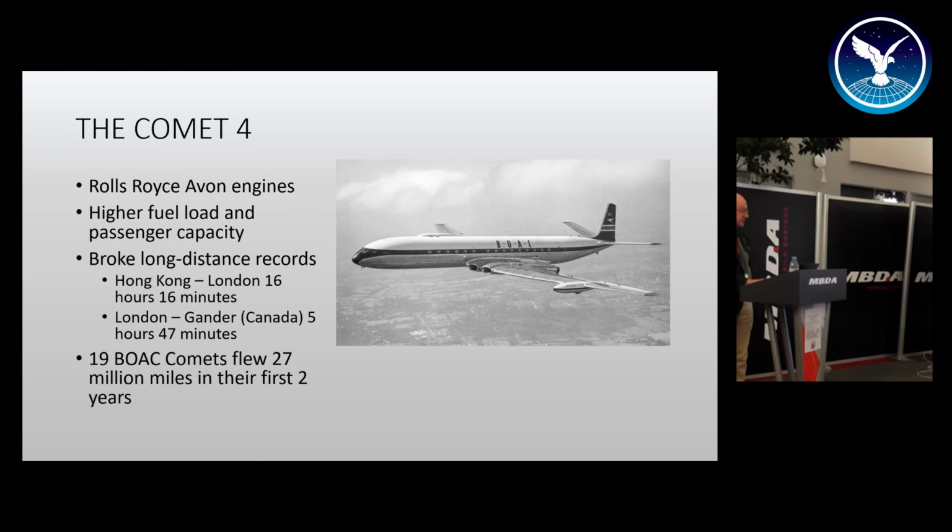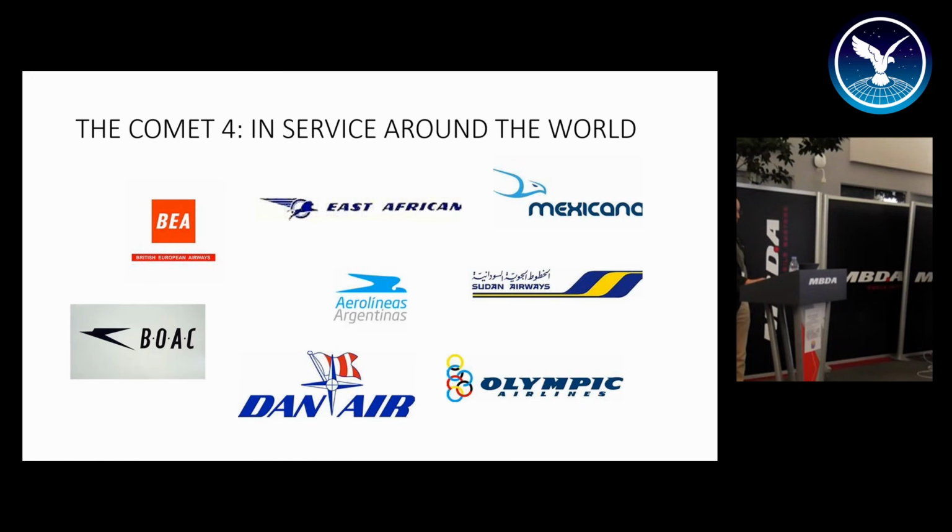It was very, very successful, very good at what it did eventually. Airlines around the world did queue up to buy it eventually. It went into service with all sorts of different people all the way around the world, and with the Royal Air Force over here as well.